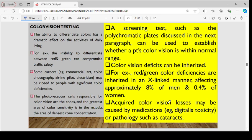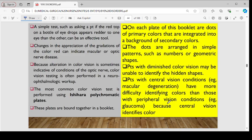Color vision deficits can be inherited. For example, the red-green color deficiencies are inherited in an X-linked manner, and this affects approximately 8% of men and about 0.4% of women. Acquired color vision losses may be caused by medications such as digitalis, where patients will say they're seeing halos around lights. Also pathologies such as the cataracts.